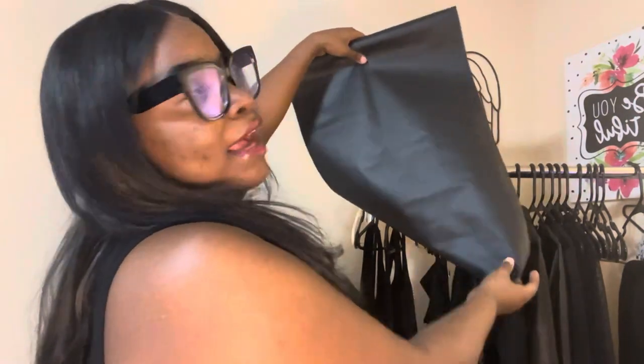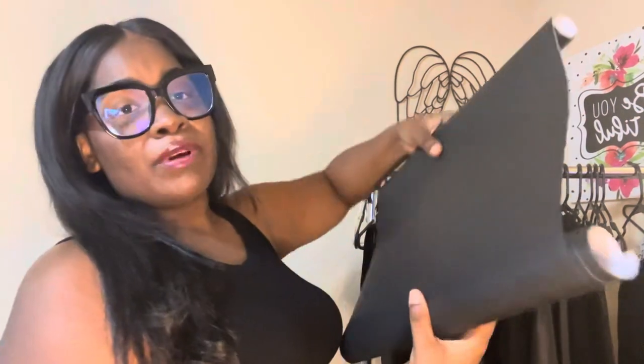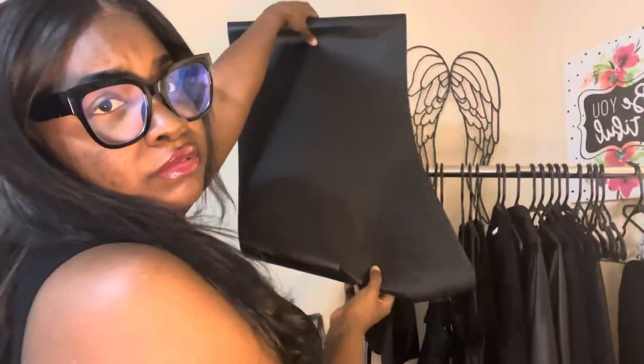We're doing black. I have cream walls, as y'all can see. I have like a cream beige type of wall. But y'all, I'm just in love with black. I think it's so cute. We're gonna see how that looks.